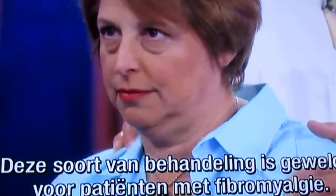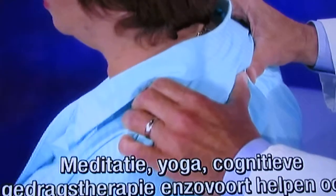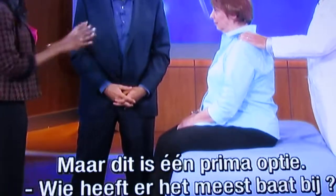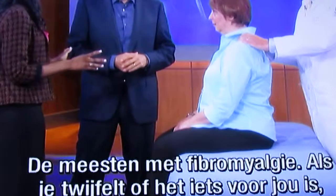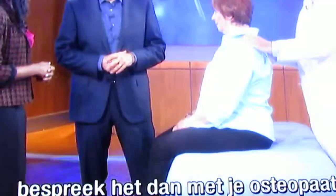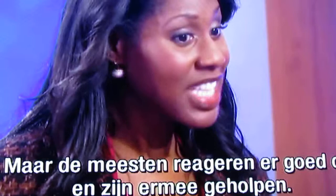Now, it's important to remember that OMT, or osteopathic manipulative treatment, is fantastic for fibro patients. But there are other treatment options: meditation, yoga, cognitive behavioral therapy, etc. But this is one great option. And ideally, who benefits the most from these treatments? Most fibro patients will benefit from it. If you're concerned about whether this is a good option for you, make sure you speak with your osteopathic physician about that. But most patients can really tolerate OMT very well and actually be very successful.